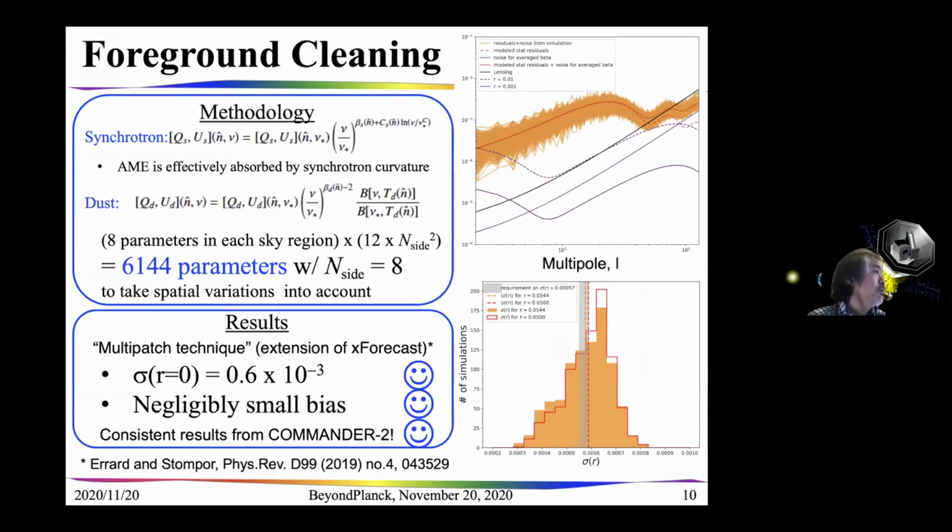Now, foreground cleaning. There are a bunch of experts in the room. I'm not sure if I should say that in the room, but in this Zoom conference. So probably I'll be just brief on that. But this is, of course, one of the central themes of this workshop.